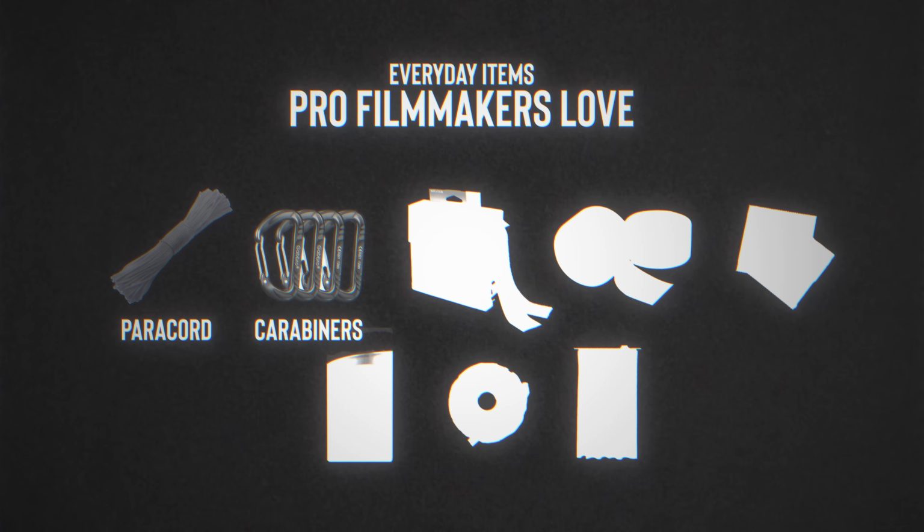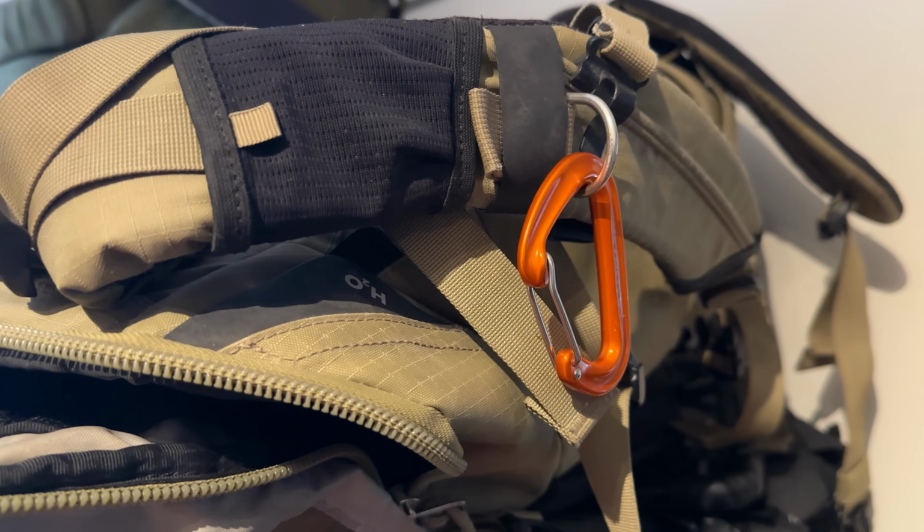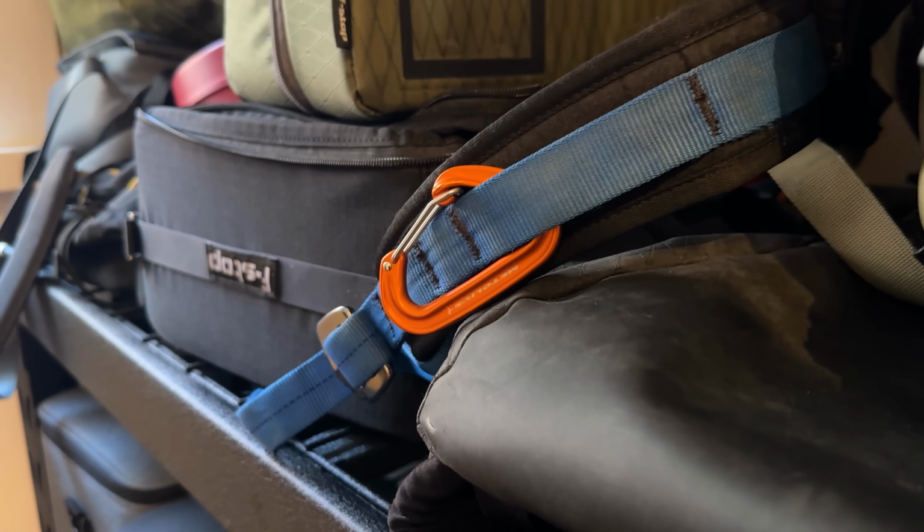You know what these things are? They're for rock climbing, but they're so helpful for run and gun filmmakers too, especially when you team them up with our old buddy paracord. From lashing bags onto the roofs of vehicles, or hanging lights in trees, or food bags in bear country for that matter, to replacing my camera strap like I did in the desert, I use these things in too many different ways to list here. But literally every backpack I own has at least one of them hanging off.